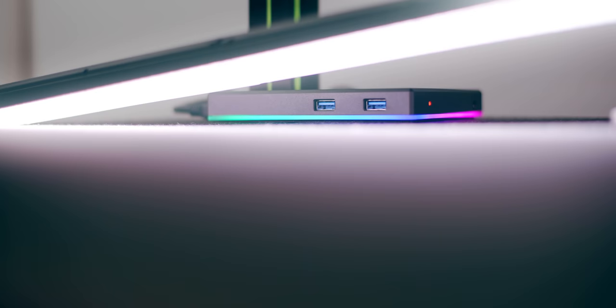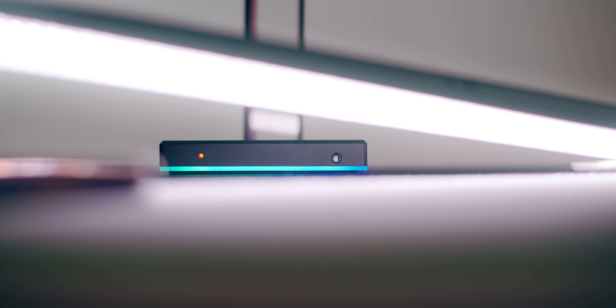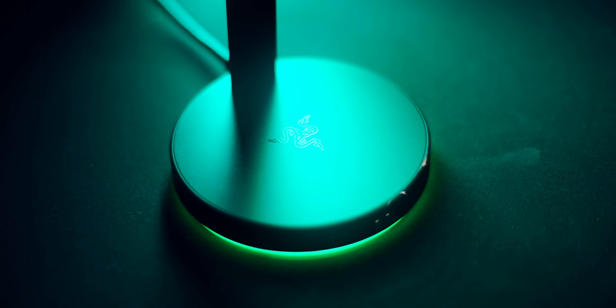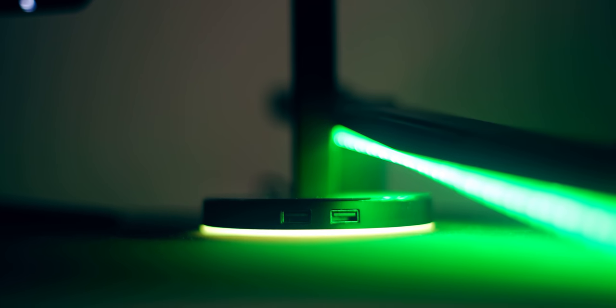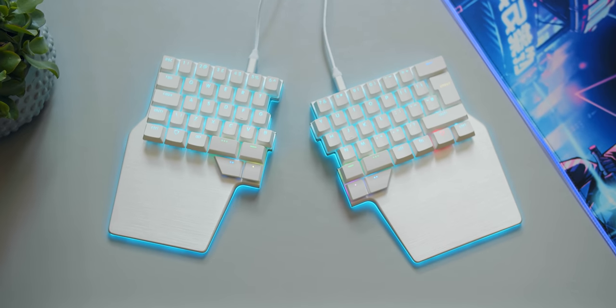Plus, the base acts as a bit of a hub with full speed USB 3 ports on the side, a 4-pole headset jack at the front, and of course RGB lighting. Illumination of course is quite common among other gaming brands' headset stands, but the Razer one does not have Qi charging, so just like with the mouse mat, I would say it's a good value add. Moving on to the keyboard space now, and it's not often we see the space bar get the proper macro treatment.